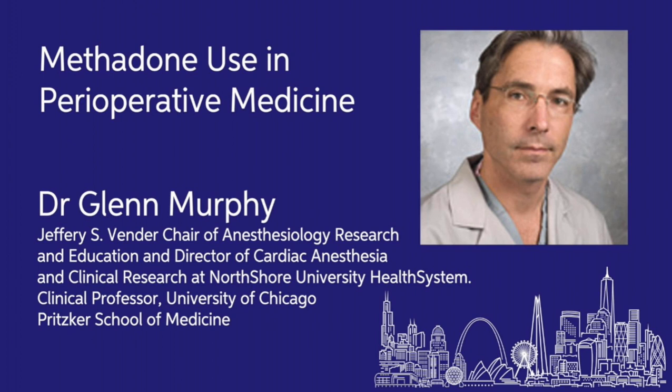Since I've been an anesthesiologist, there's been a trend towards using shorter and shorter acting opioids in the perioperative period, going from fentanyl to alfentanil to remifentanil. What we typically do as anesthesiologists, and I'm sure it's very similar in your practice, is use shorter acting drugs like fentanyl in the operating room because they're very titratable. Towards the end of the case, we often transition to longer acting drugs like hydromorphone or morphine so the patient can have a more prolonged period of pain relief after surgery.